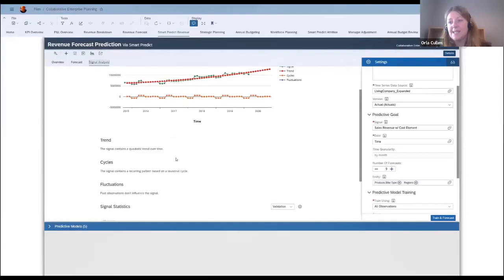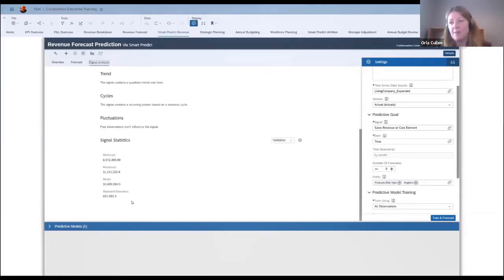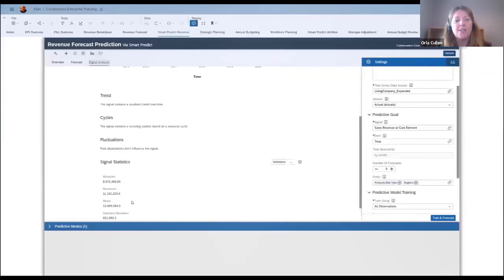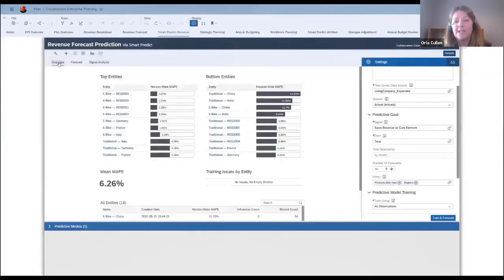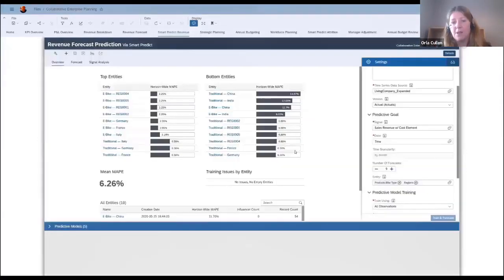I want to see some statistics and go through that in a lot of detail. And that's something I can do because we know that more and more with the citizen data scientists, they want to go a little bit further. They want to understand a bit more about their data. And so they can drill into each and every one of those forecasts and see more about it. When we're done, we need to save this back in. So this forecast will be saved back in as our smart prediction version. And once we've done that, we can just click save, and it's now back into our planning model.